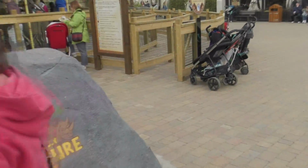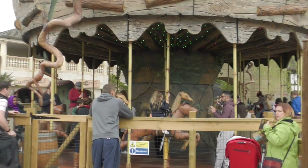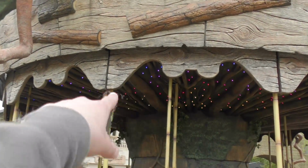I mean, look at this, we've got this big rock out the front. That's quite nice, and you can sit on the animals. I mean, it's not a full-size carousel, it's not massive, but what there is here, it does look fantastic. It's got all the LED lights just there underneath as well.